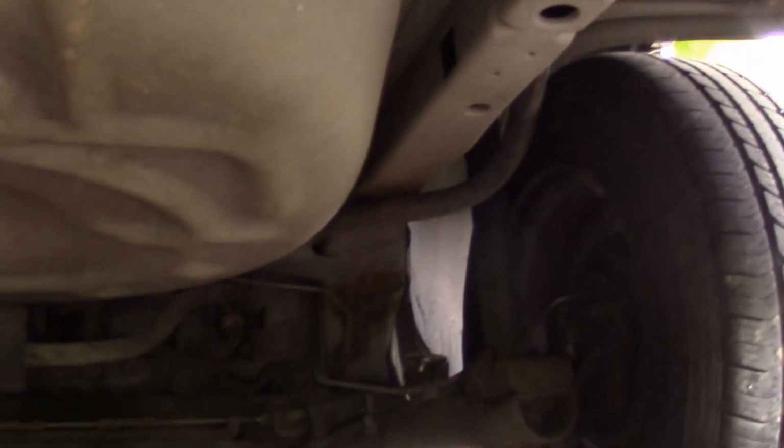Let's take a look-see underneath. There you go. Exhaust is nice and quiet. Got your trunk. Nice size trunk. Close that up, and also just so you know, it's got a remote trunk release. Got a little dent right there, but otherwise not bad. Left rear quarter panel, a little scrape there. There's your roof on this side. This is your left rear. And of course your driver's door.